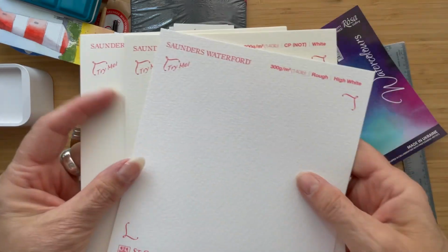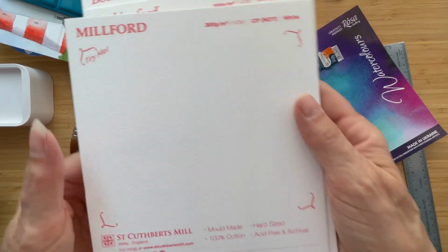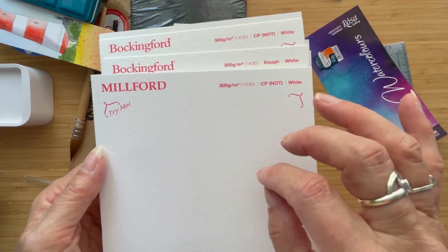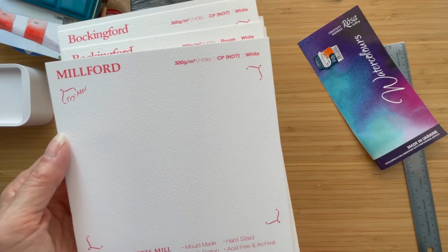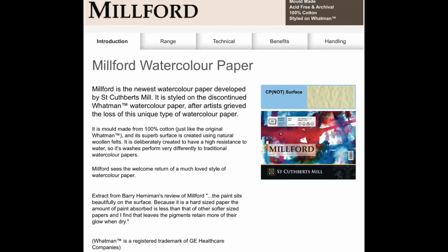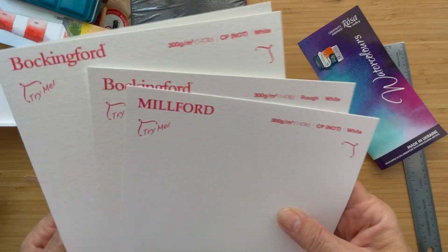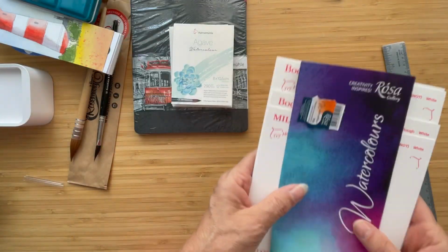That's very smooth. And they are gelatin surface sized, so not vegan if you're interested in those kind of things. And then on this side we've got the Milford, which apparently the water sits longer on the surface, so you've got more time to do your blending. And it does say hard sized there. I've never heard of that, but then we've got the rough white and the knot, and then the hot press, which again is very smooth. So I look forward to trying those out.